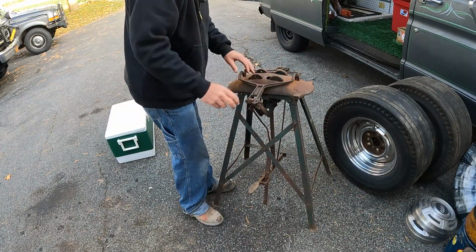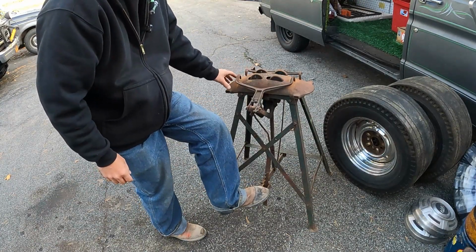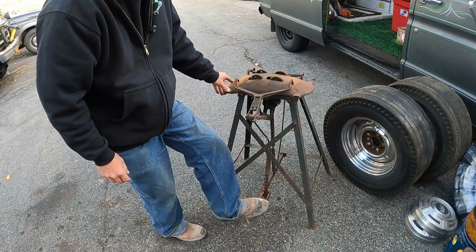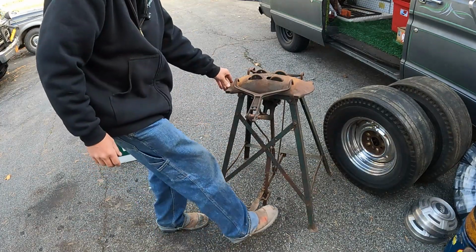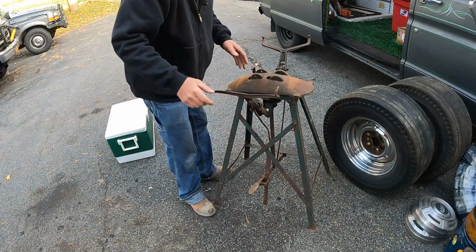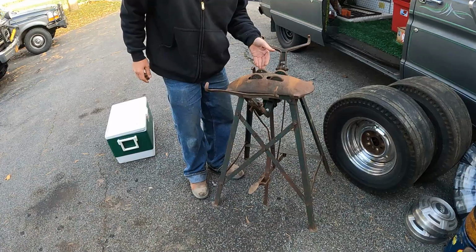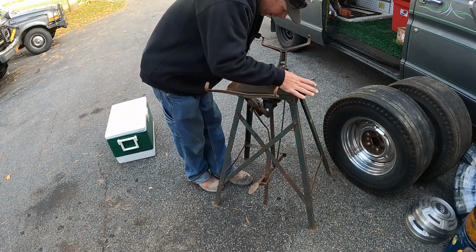These clamp down on the bead, and then you use this tool to stretch the bead, and you can lock it in like that, and it locks in and holds the tire bead open until you let go of it. This is Weaver, the same company that makes Weaver Auto Crane and Weaver tools, and there is a date on here. It's got the original green on it.